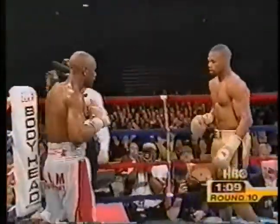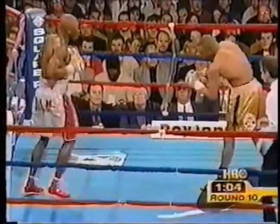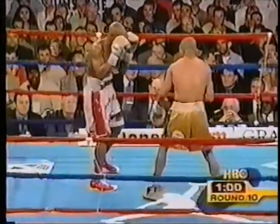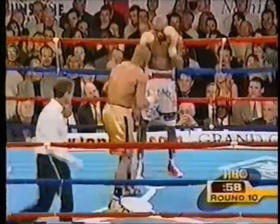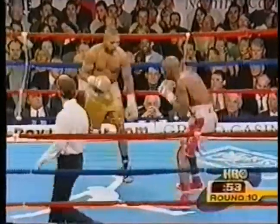Harmon coming back like a bull. Roy, with the power that he has, can catch Harmon coming in, trying to throw a shot and beat him to the punch to get the real knockdown. If you reach out for it, it's not there.